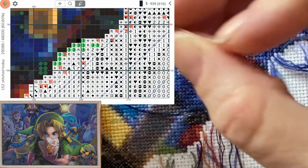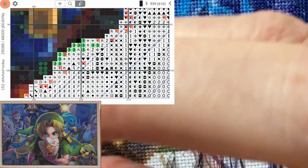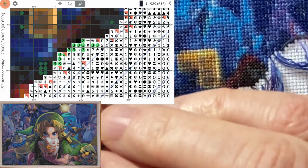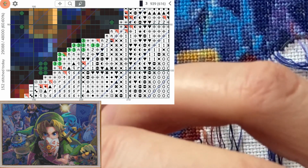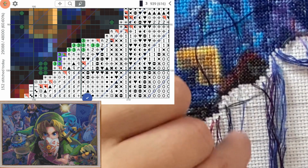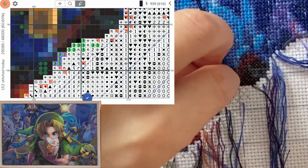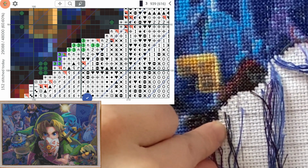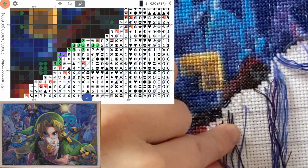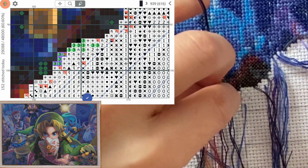I thought I remembered this is a fairly long piece, so we're going to, oops, that might thread better. Nope, I did have the eye. I thought maybe I didn't, but there we go. So I'm going to carry this down and back up, and then up some more and probably back down. So I will take the thread in both directions. That often happens when it's a bigger section of the same color.